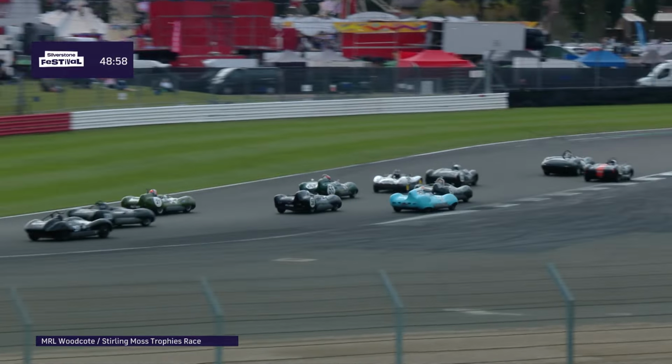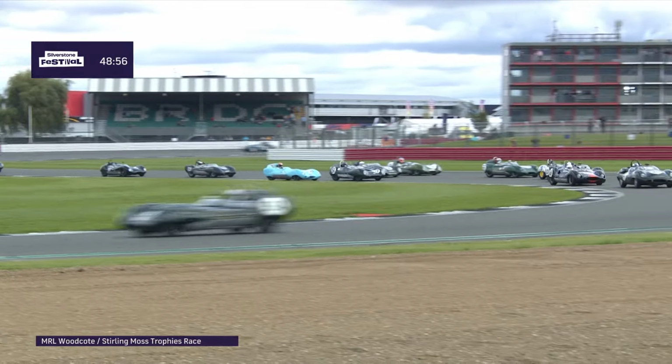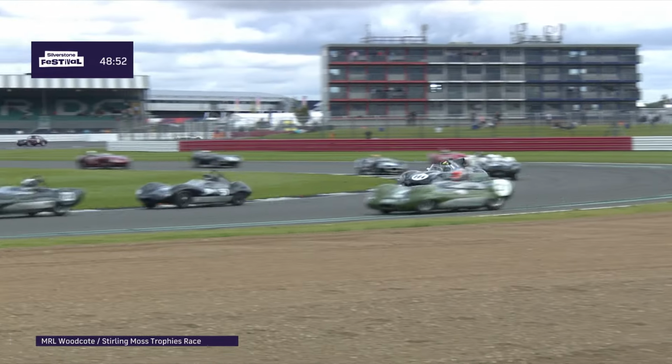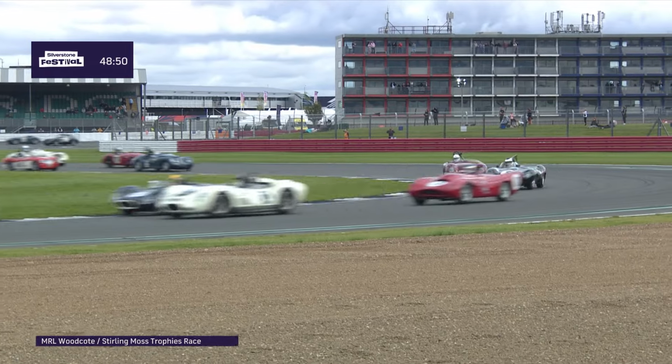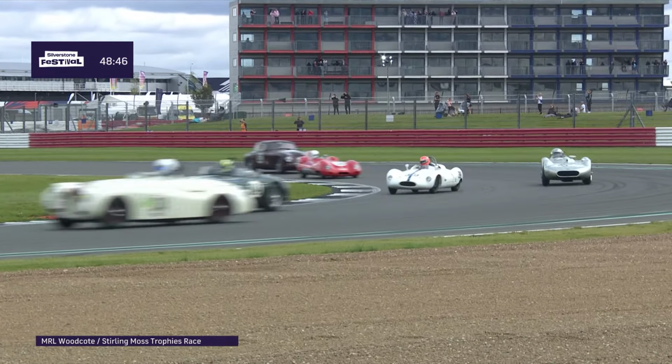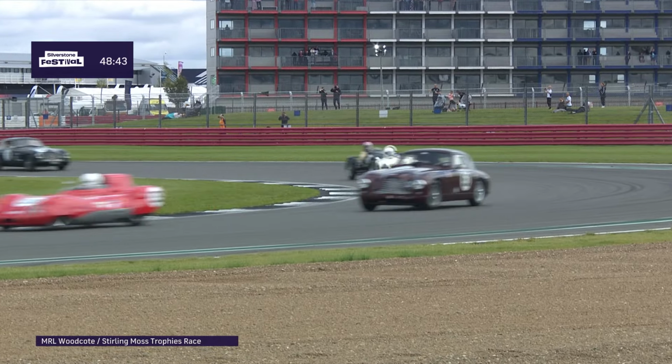and the rest of the field streaming through Brooklands and into Luffield. And what a sight this is. Some lovely colours. Somebody running very wide there. I think that's Michael Birch, is it? Yeah, Michael Birch in one of the other Lotus little sports cars, just running wide at Luffield, but the rest of the field streaming through.